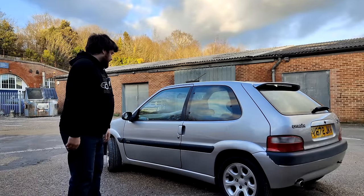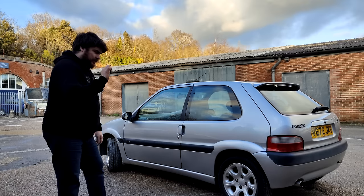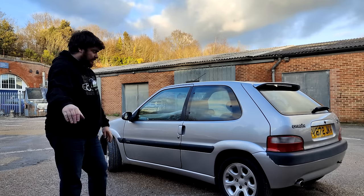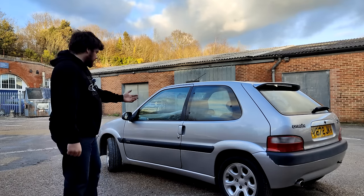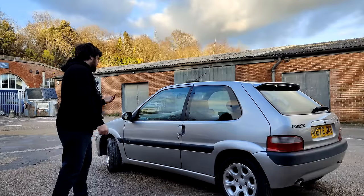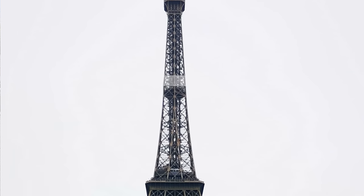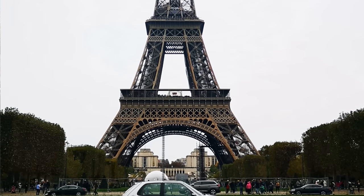So it had its major work in 2019 and returned to the road full time as a daily. We were hoping we'd solved the problem. The cutting out is gone. Took it to France in 2019. It went to Reims. We took it on a trip to Belgium. We took it all around. And the cutting out problem reared its ugly head.